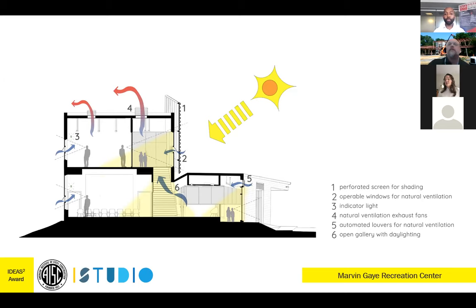In the circulation spaces where people are more so coming and going, we took it out of a person's hand to open and close the window and tied it into automated louvers so that the building automation system would automatically open and close the louvers as needed.